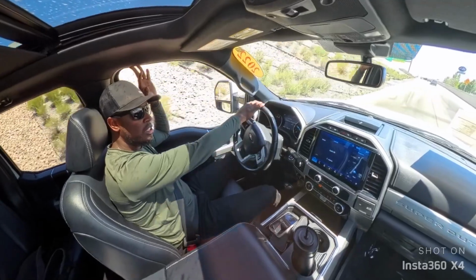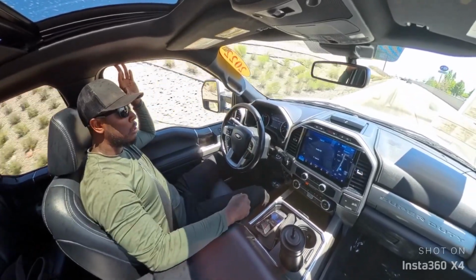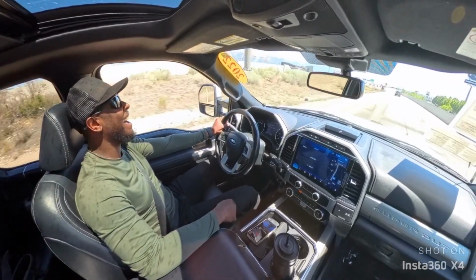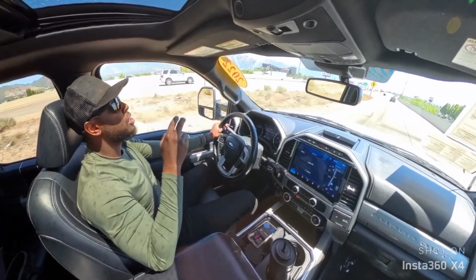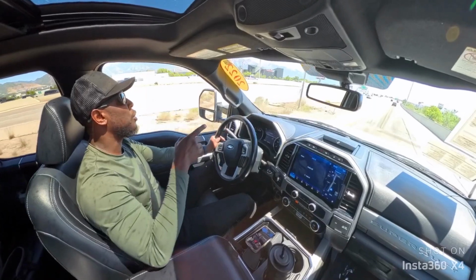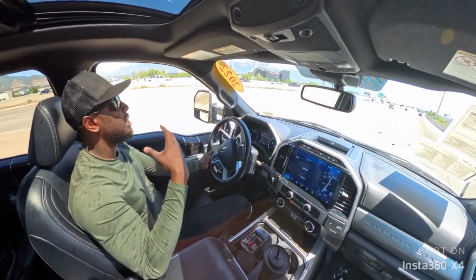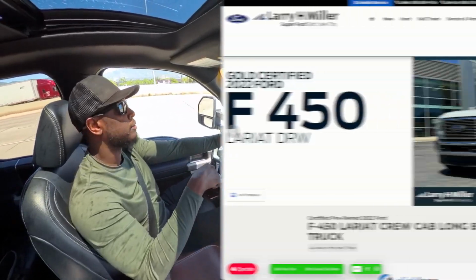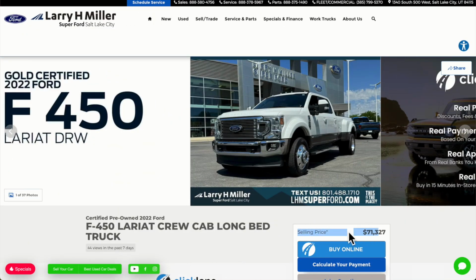And it accelerates. Wow, she's fast. Let me see if I can do a 0 to 60 test here. If I don't do it here, I'll do it later on in the video. But I want to see how well it does with 72,000 miles. Hopefully it's gotten better. Here's the selling price of this F450 today.